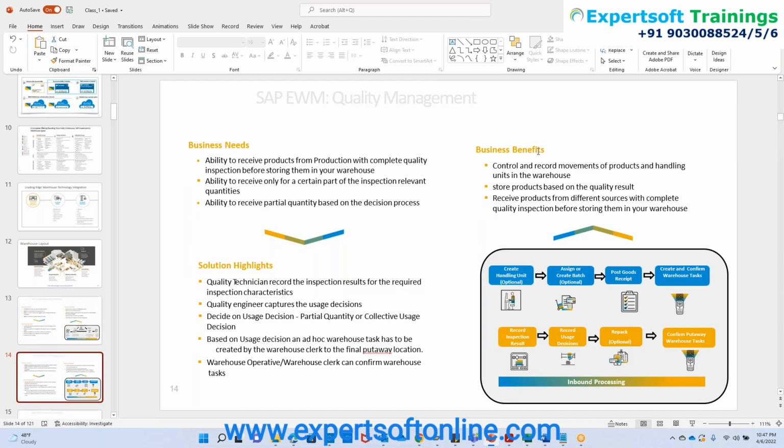And this one again discusses more in detail the quality management. When we talk about quality management, it can be done at two levels. One is at IM level, where they do a release at batch level, and at an EWM level, where you can release at HU level. So in our scenario, we will cover that HU level, how you can release.